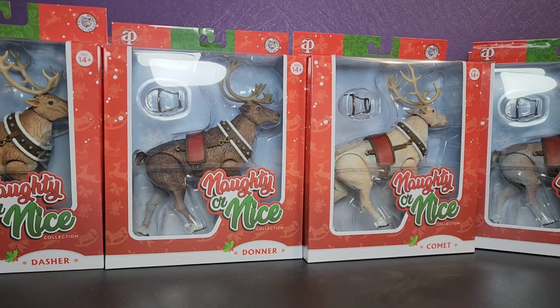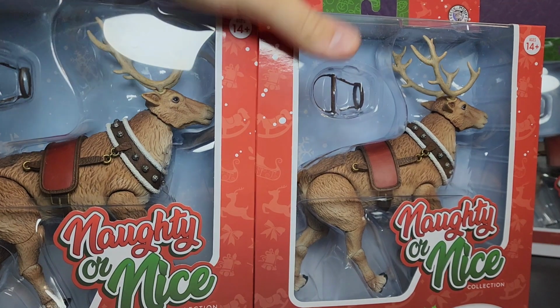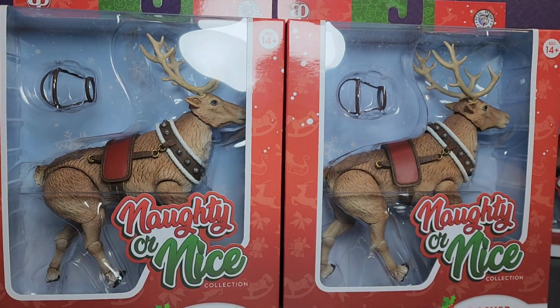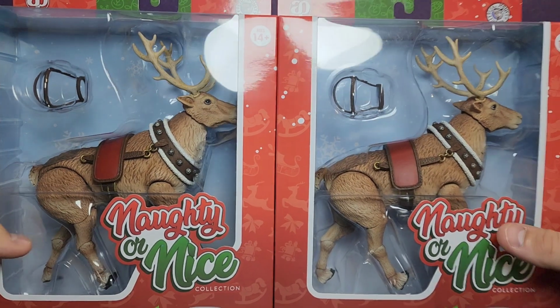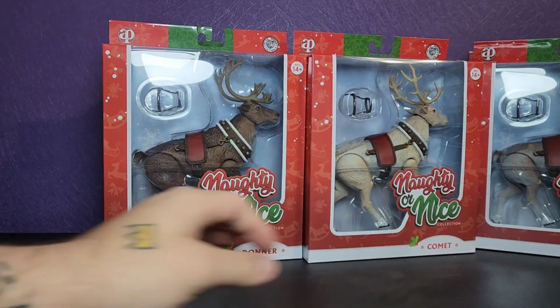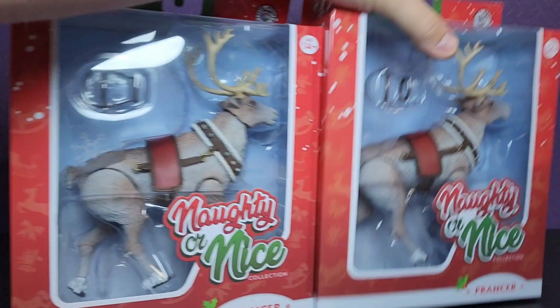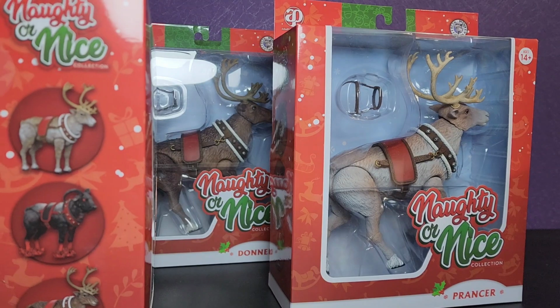We have Dasher and Dancer, which I got 2 Dashers because I do have the head pack, but for some reason it did not come in today, or like with the rest of these. I really don't know why. I ordered them all together, but it didn't come with them. So, you have Dasher and Dancer, Prancer, and Vixen. The boxes are very nice.